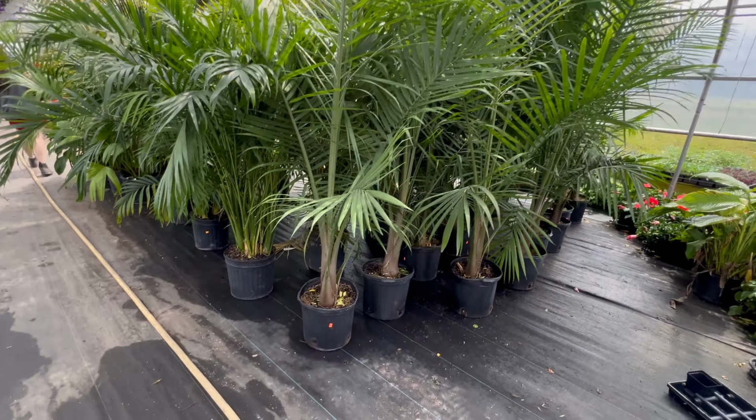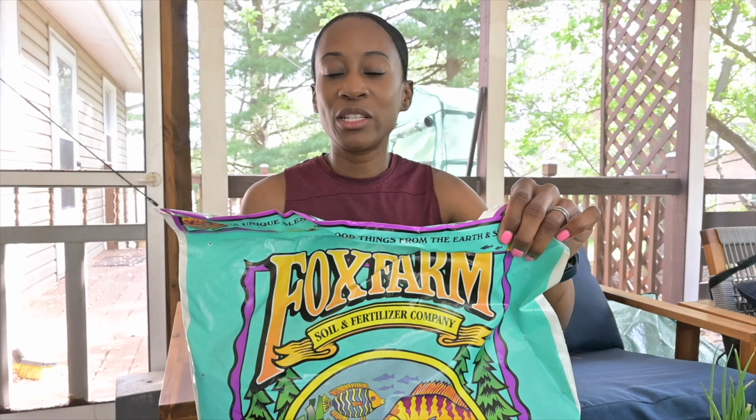Let me show you the dirt that I'm using these days. I also got this from Ace. This is Fox Farm. Now, I used to mainly use Miracle Grow in the past, not for any particular reason, just because it was easily accessible. When you go to the big box stores or other nurseries, everyone has Miracle Grow. But people also have Fox Farm. I got this Fox Farm soil and fertilizer at Ace just because I wanted to try it out. I haven't had any major issues with Miracle Grow in the past.